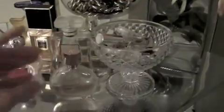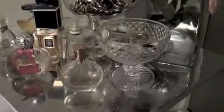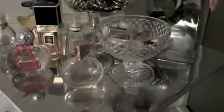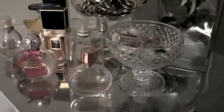Really warm, cozy scent. I wish it would last on me a little bit more. I have to spray a ton of it, but I do love it. A very musky vanilla smell.